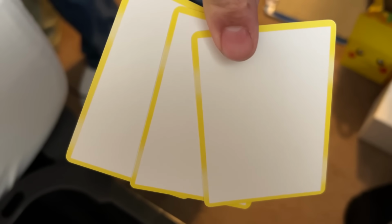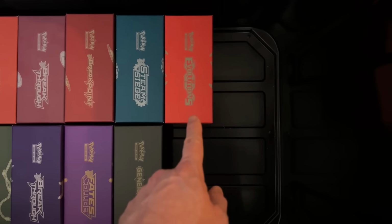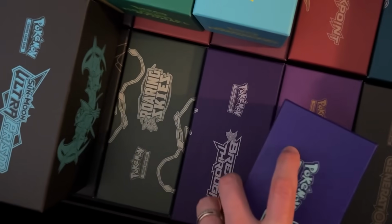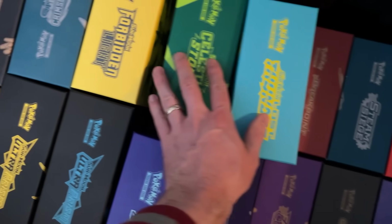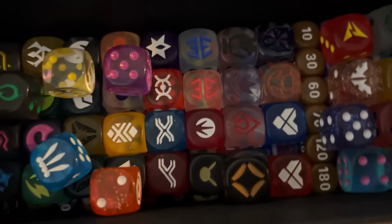Wait, there's more? These came from the same pack. Same pack? So you got the back. Okay. Whoa! I've never owned one of those in my life. Roaring Skies, Generations, Steam Siege, and Evolutions. Update on all the ETBs going in the tote. One of almost every single one of them. You said Ancient Origins was missing, but this tote is filling up fast with ETBs, which most of them have something inside of them. A literal box of Elite Trainer box dice.